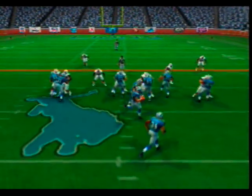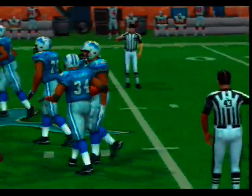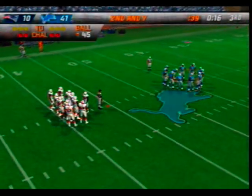Winslow in motion. Hand it off to the back. Little is there for the tackle at the 45-yard line. Jones rumbles forward for a gain of 4.